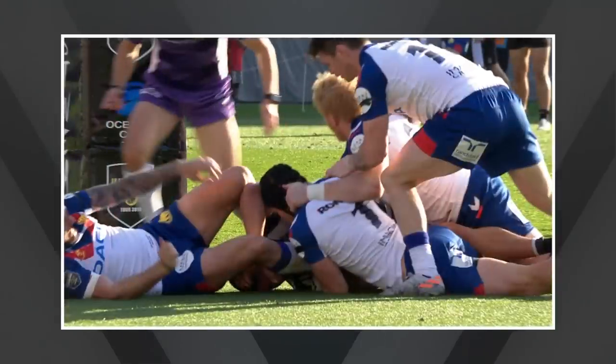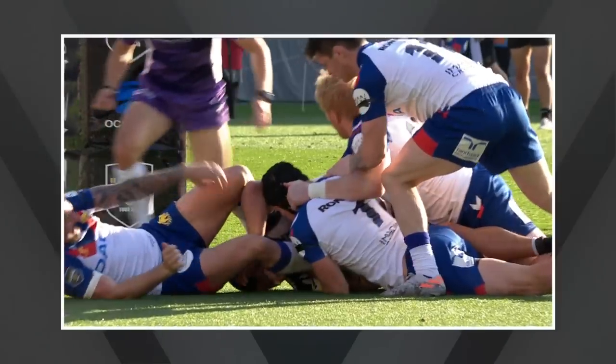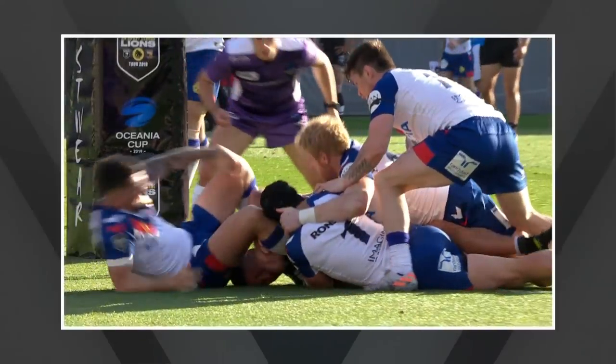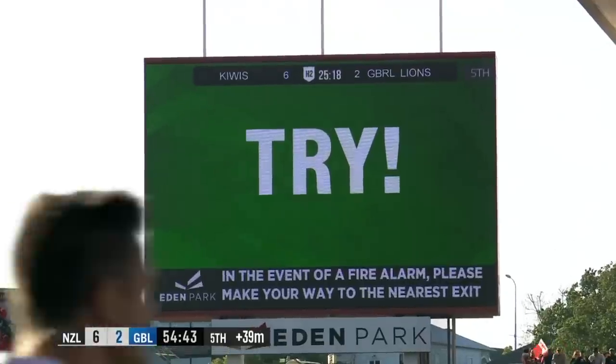So they'll take their time to get this one right. It's Corey Hutterwitter Naira, who grounds the ball in the end goal. We're sending it to the screen for a try. Well, there we are. Good news for the Kiwis. A second try in the second half, and it's going to be a debut try for Corey Hutterwitter Naira. Wow.